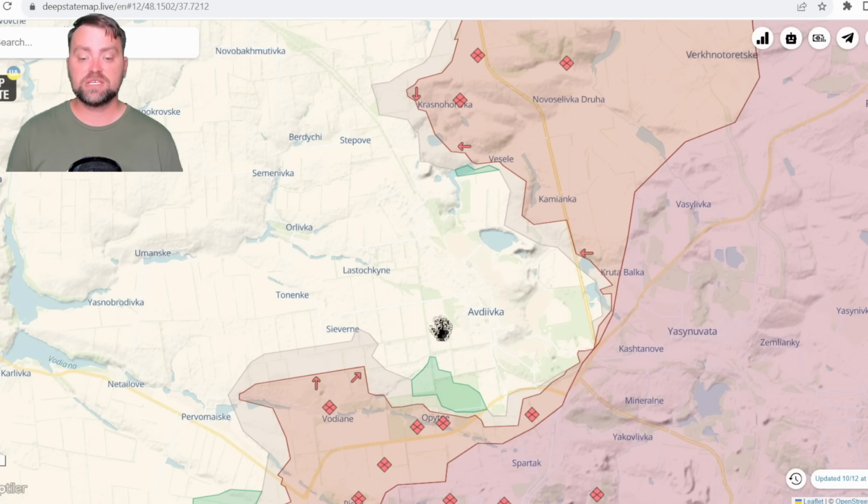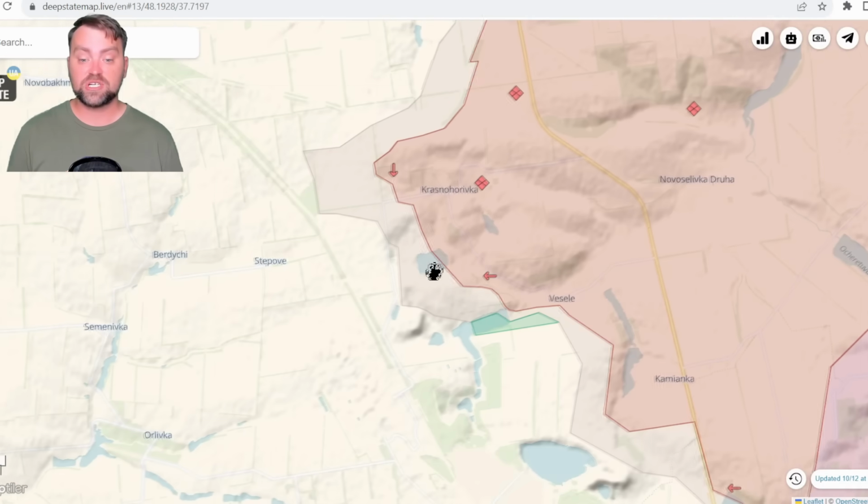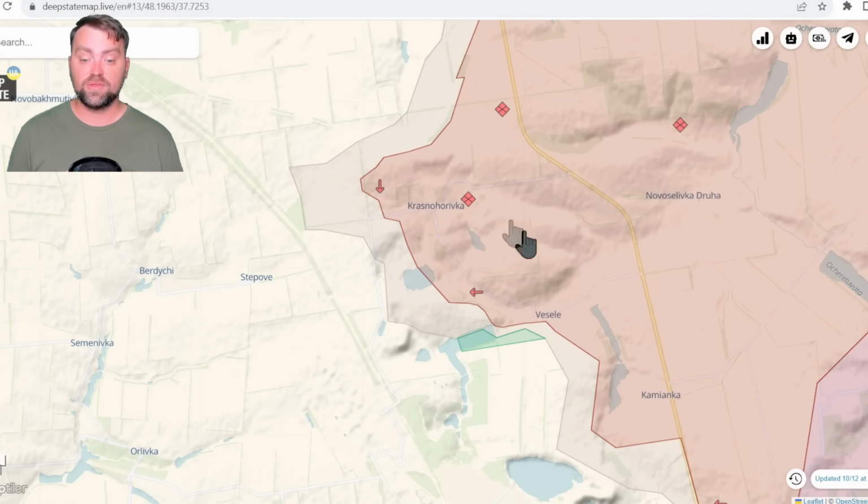again. Avdiivka is not far away from Donetsk city. Russia has been fighting for it since 2014. Now again it became the hottest spot on the front lines. Russia eagerly wants to encircle this town. The Ukrainian army stands its ground, however Russia still has movement in the north.